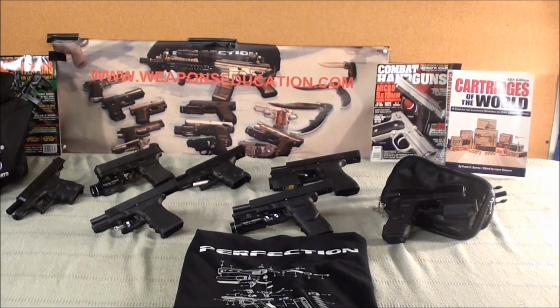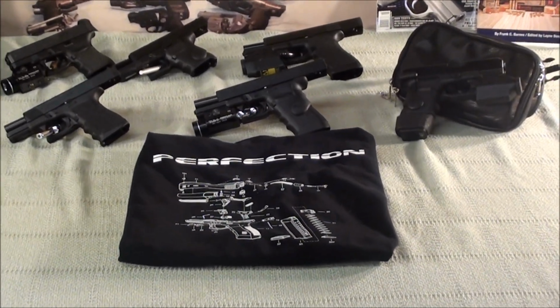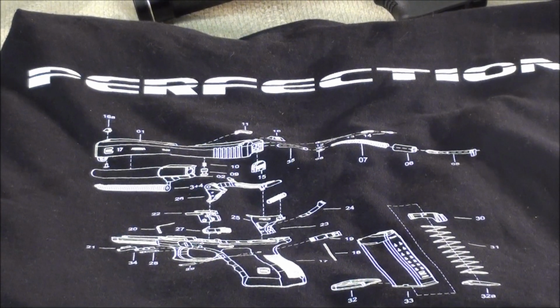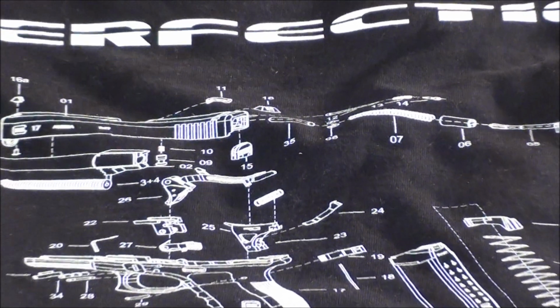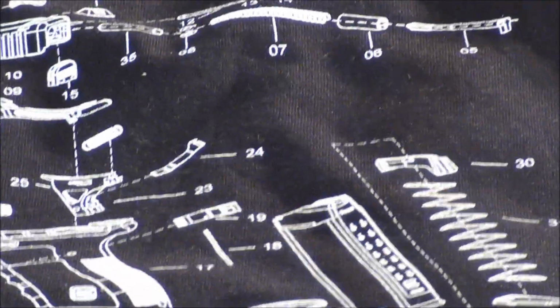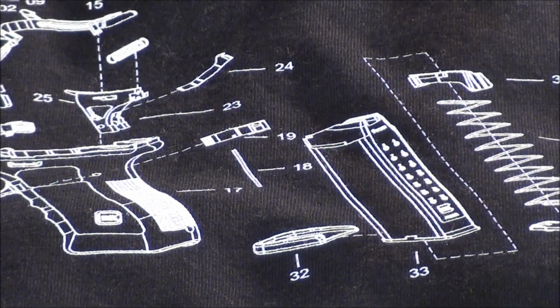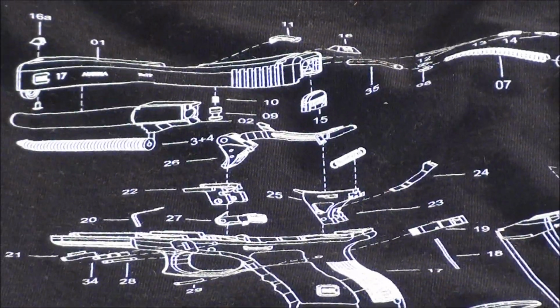Let's take a look at this t-shirt called Perfection. That's a Glock t-shirt, and I'm going to zoom in on it. That's a Glock 17, all the parts numbered. And look what they did as of modern day. The largest number on there is number 33. That magazine is the 33rd part to this gun.